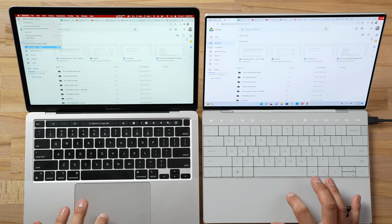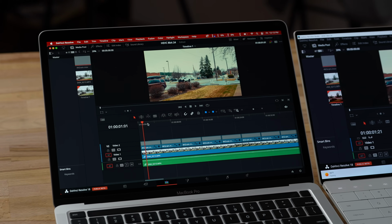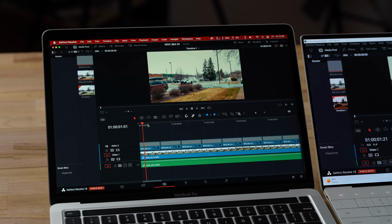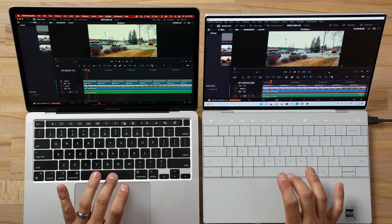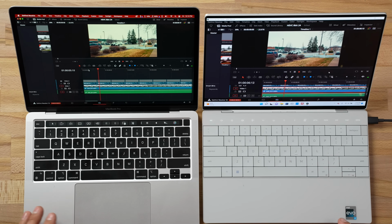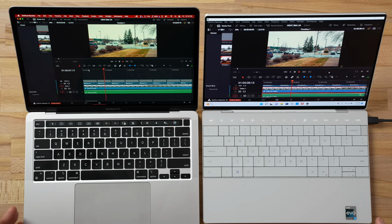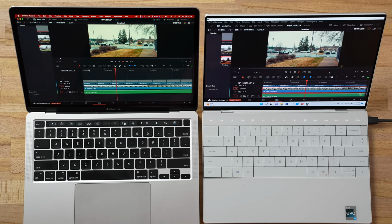Now I'm gonna go ahead and close all of these tabs. I'm gonna close Lightroom. And now I have DaVinci Resolve 18 open. This is the Studio version on both. I have a simple 4K H.265 project. So let's go ahead and see how it plays back. Both of them are playing smooth. Both have media engines. There's an updated one for Alder Lake. So it's doing a great job.